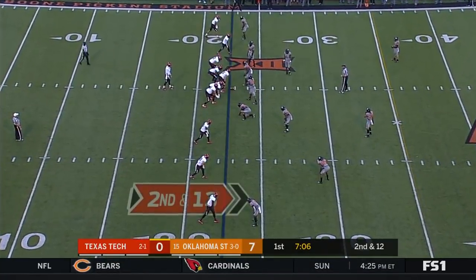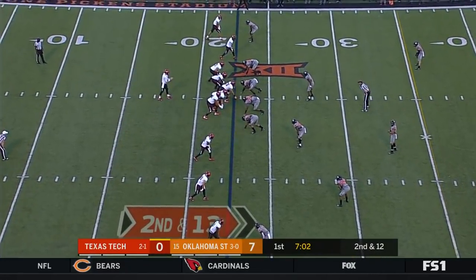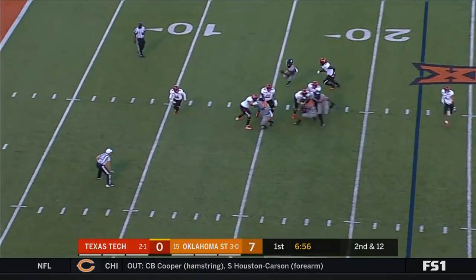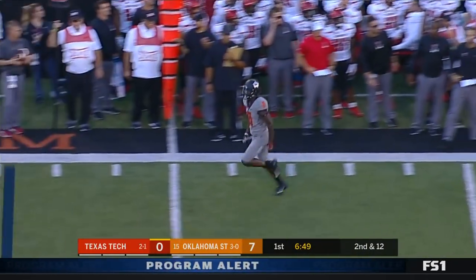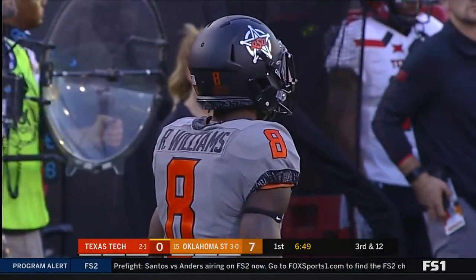2nd and 12. They go 5 wide. Here's Bowman flushed out of the pocket. Looking left. Nearly got picked off by Rodarius Williams. That was a dangerous throw, Ben Lieber.